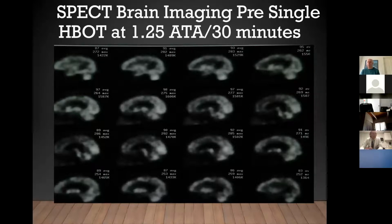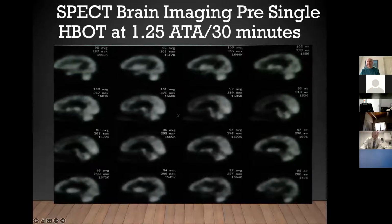This is a veteran with traumatic brain injury, blast-induced traumatic brain injury. And I put him in the chamber and he could only tolerate it for 30 minutes. He became very claustrophobic and demanded to be taken out. I only got to 1.25 atmospheres of oxygen. This is a SPECT brain scan, sagittal views. So each one of the images, face would be here, back of the head, and we're looking from the left ear. And each of these numbers here are the average counts per pixel and the maximum numbers.